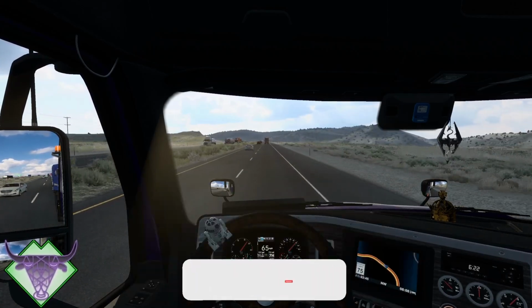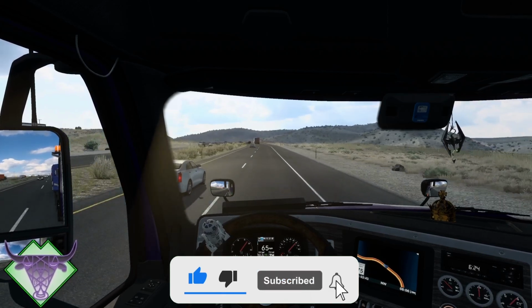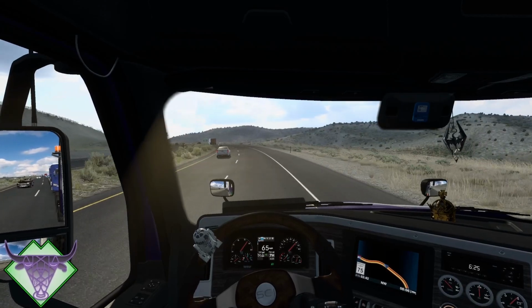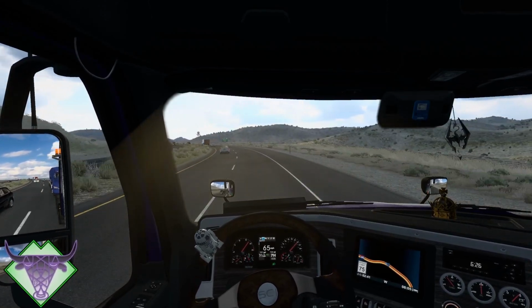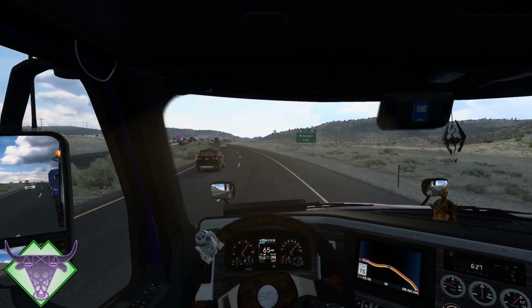Is the sun about to go down? It says it's 6:22, which I think the sun starts to set at 6:45 in game, I think. Actually, no, it kind of looks like it's setting now.